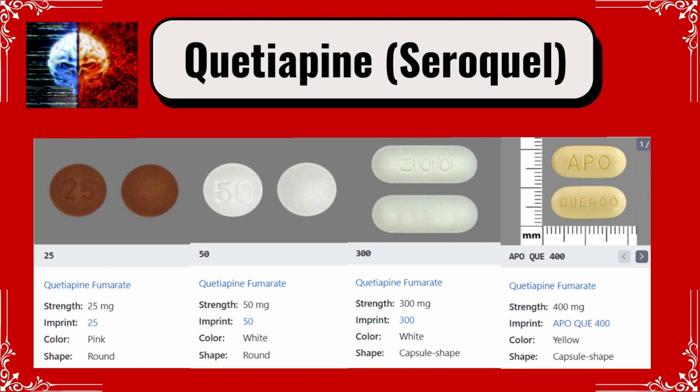taking. Like all medications, Seroquel can cause side effects, which can include weight gain, dizziness, sedation, dry mouth, orthostatic hypotension, sleepiness, and constipation. More serious side effects may include changes in heart rhythm and prolonging QT intervals, increased risk of diabetes, and an increased risk of death in older people with dementia-related psychosis.